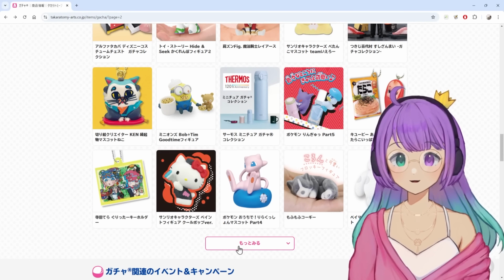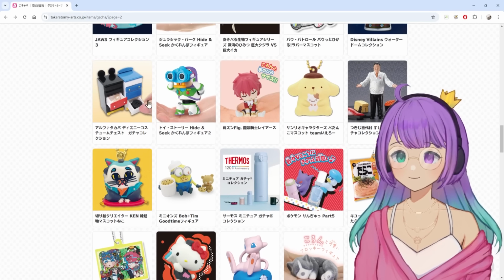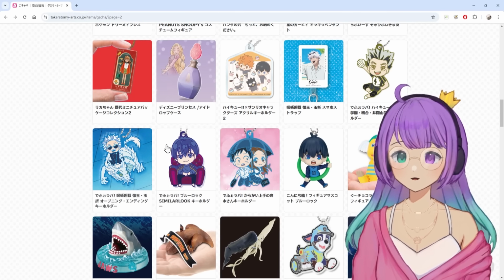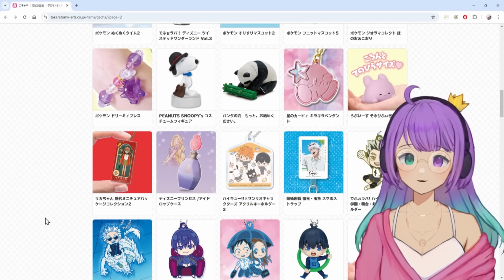But I got the gachas anyway, so let's just scroll through the page to refresh our memory. I have a full set of these coming and these coming. I didn't see any of the Blue Lock stuff out when I went, or the JJK one. That was 2 weeks ago, so they could be out now.